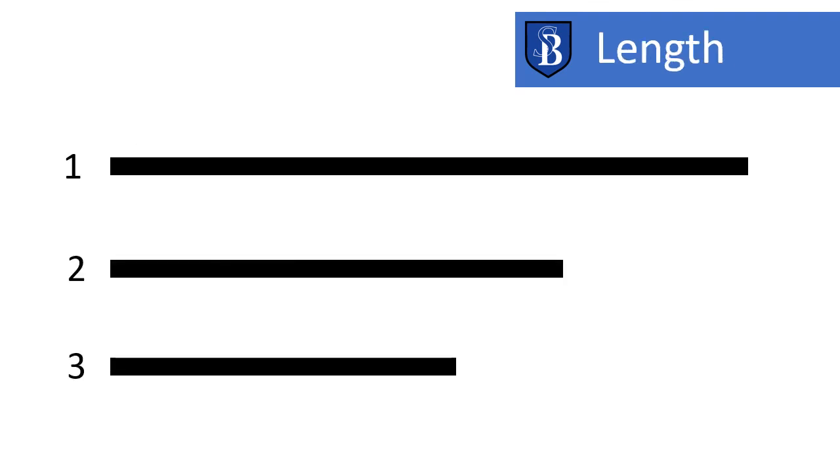I've got 3 different lines here and I'm thinking about the length. I want to know which of these lines is the longest. Which line do you think is longest? Is it number 1, number 2 or number 3? Well done if you said it was number 1.